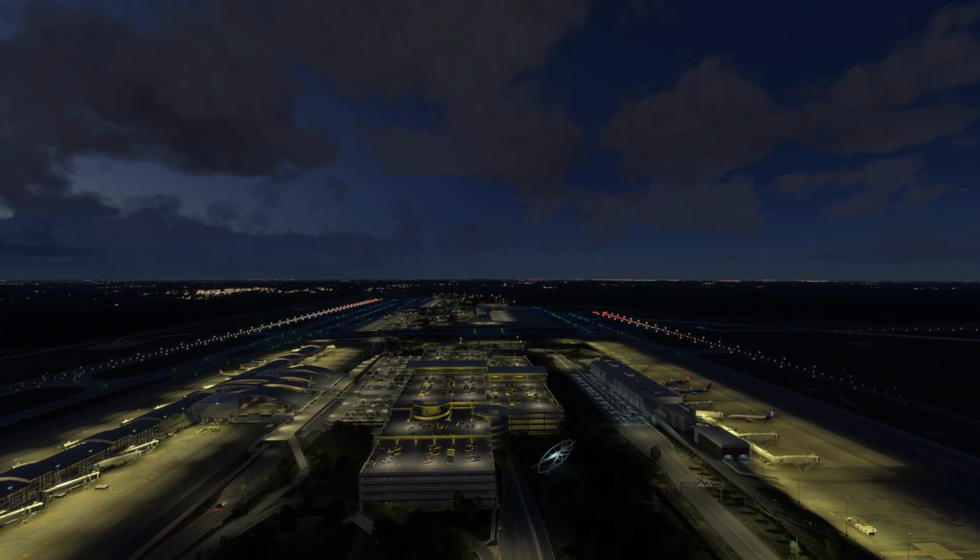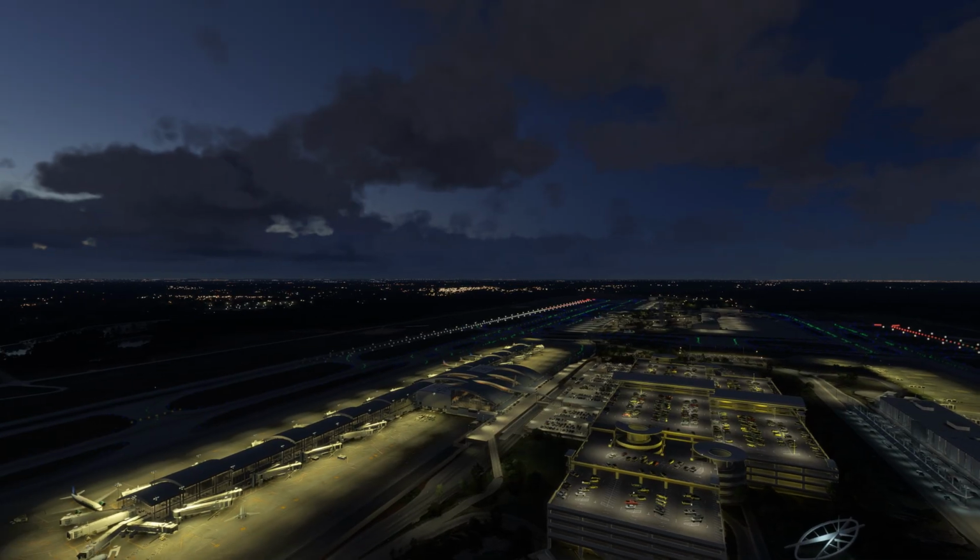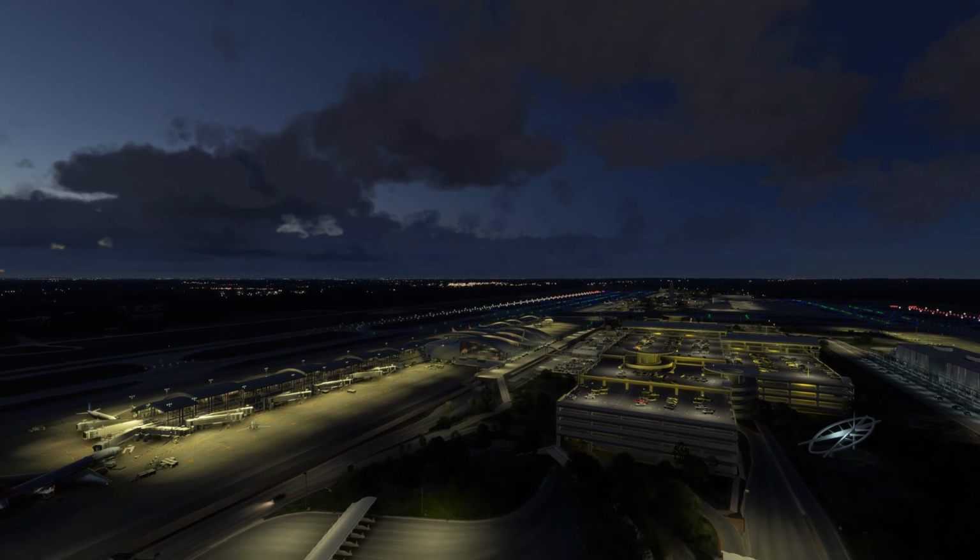And here's some of the good details in the parking area of the airport. In the car parking area of the airport, to be clear.